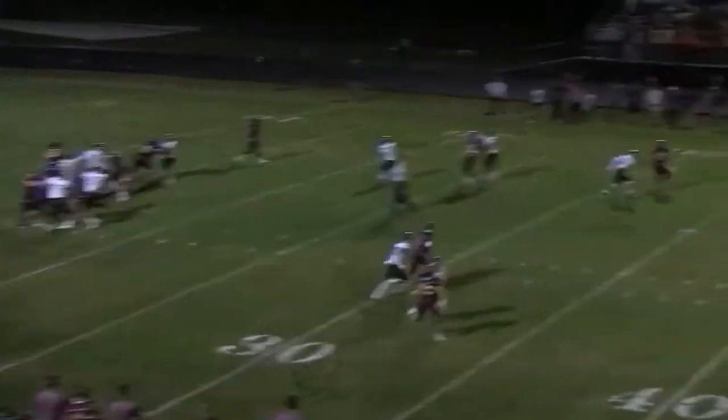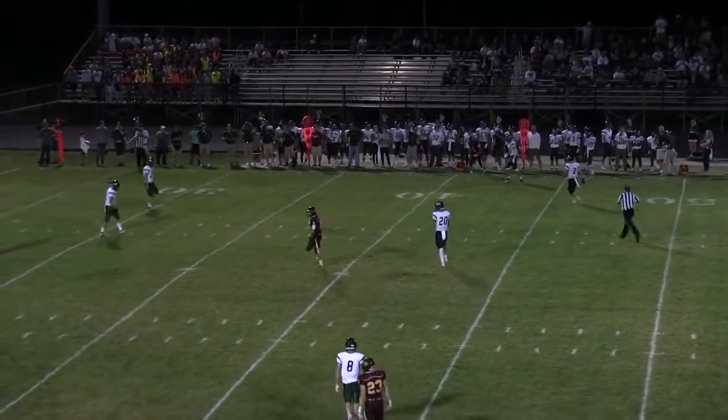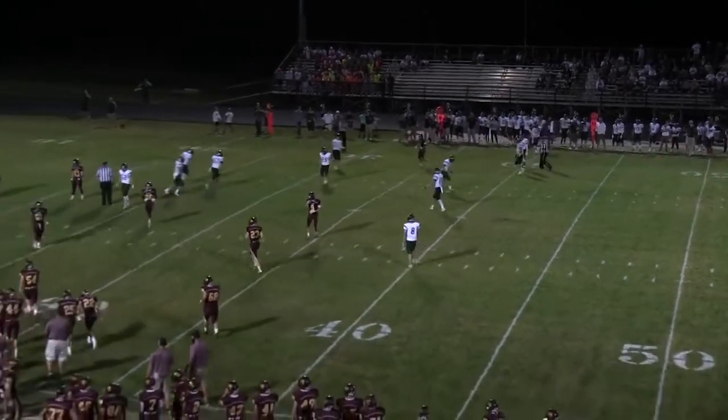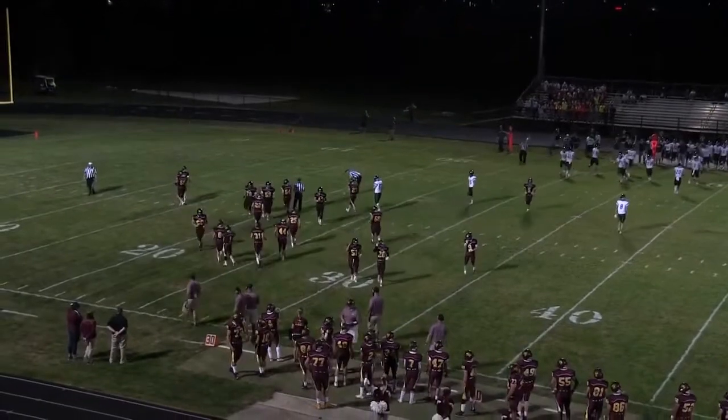8:22 remaining. Blitz is coming. Bender has a man open, and he will overthrow Johnson. Incomplete. He was open and had a chance to get that first down, but just two steps ahead of him there. So the first failed conversion on third down and the first punt, we assume, of this game.